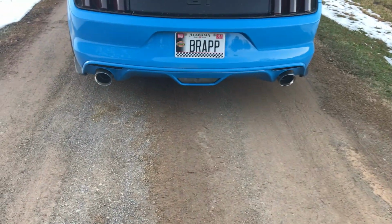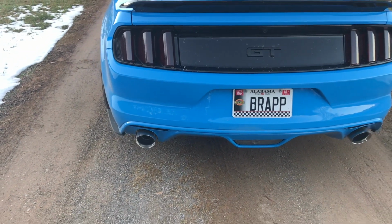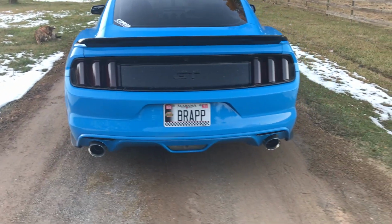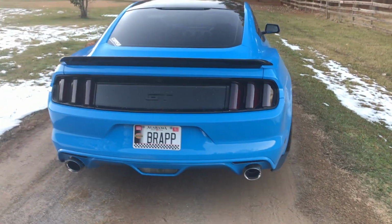I have Corsa Extremes on this car. I've had Roush with off-road H-pipe on my last car. Even if it's just an axle back that you can do, they make huge improvements and they are 100% worth the money, and that is the best mod for a Mustang.